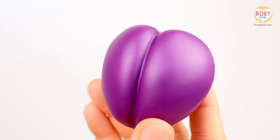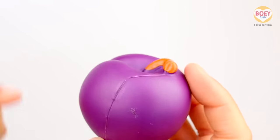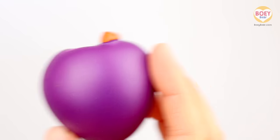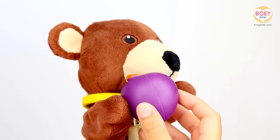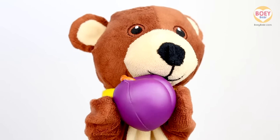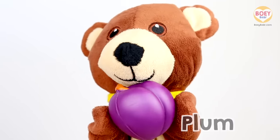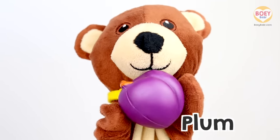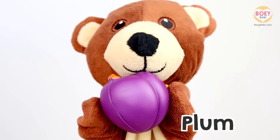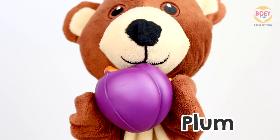It's a fruit. It's purple and round. It has skin on the outside. And it's juicy inside. Here you go, Boey. Thank you. Can you guess what it is at home? It's a plum. Can you say plum? Plum. Great.